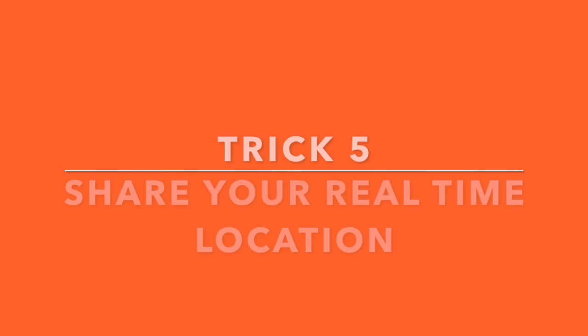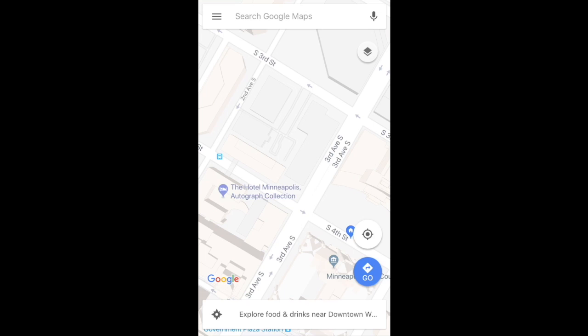And here's the fifth trick. So like I said in the intro of the video, if you're headed home and you want to share your arrival time with your significant other, and say traffic is bad, instead of needing to send them a text every few minutes to keep them updated, you can actually share your location with them in real time.